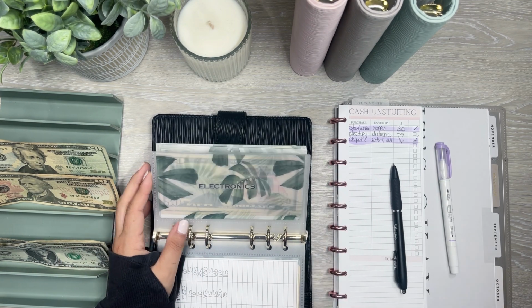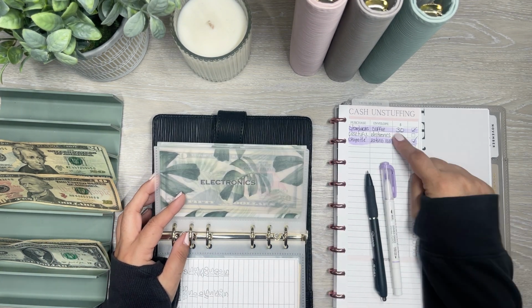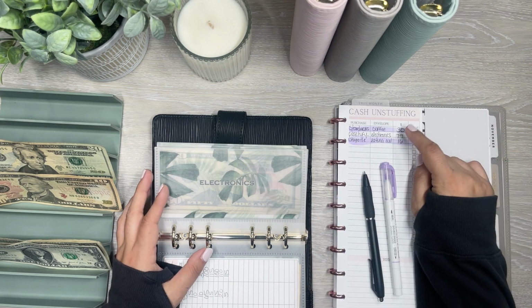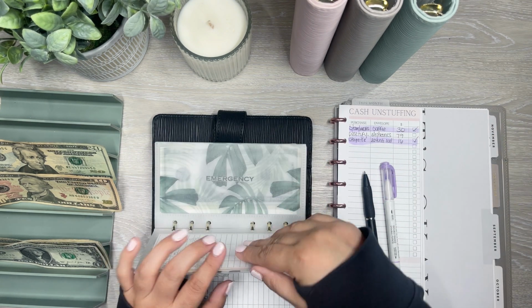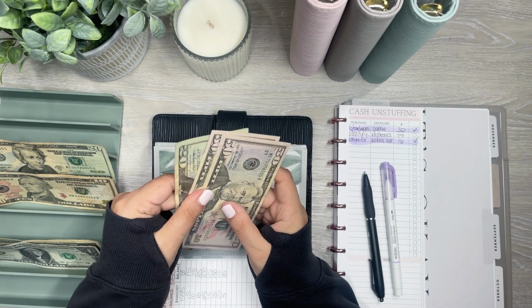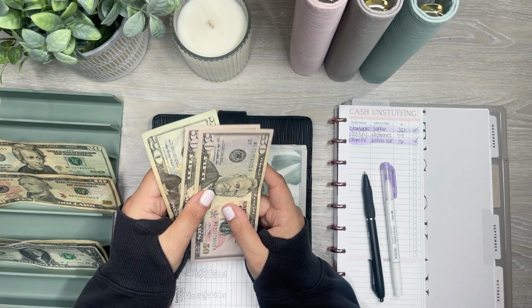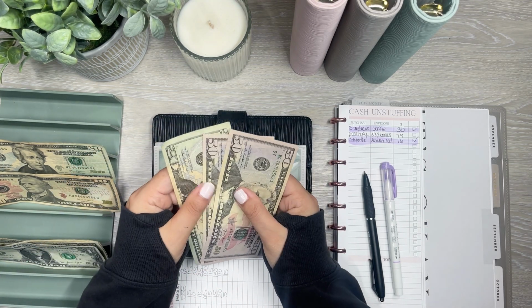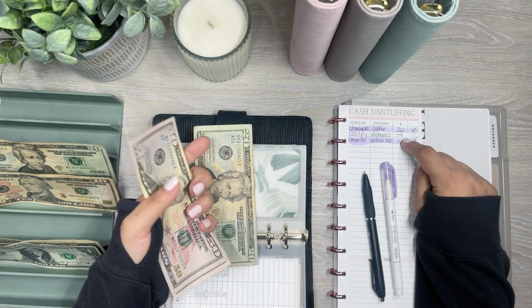So I'm going that route, and I need to pay first though for my new phone case, because I want to make sure I have a phone case for when I get my phone, because I definitely don't want to use my phone without a phone case because I'm very clumsy and that'll be bad. So I have $120 here, so I need $79.